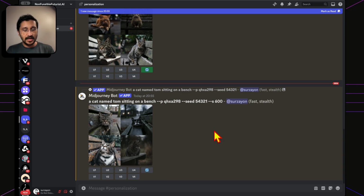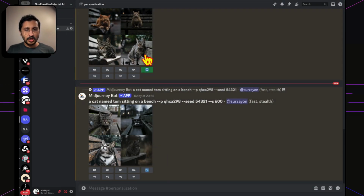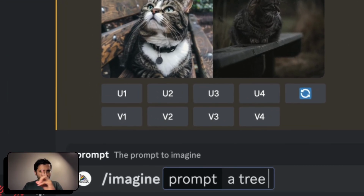Putting the strength at 100, we can see some weird anomalies happening straight from the get-go, except for this one, which looks like a meatloaf cat. The other ones just look like they're getting merged in. Again, it always uses the same exact personalization code. To further demonstrate it, I'm going to use a simpler, one-word prompt. So I'm going to do a tree, but I'm not going to use any personalization. So the personalization is not there.